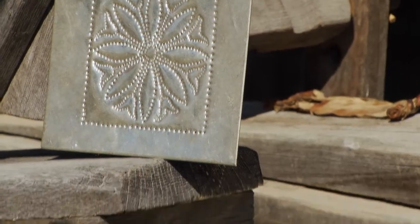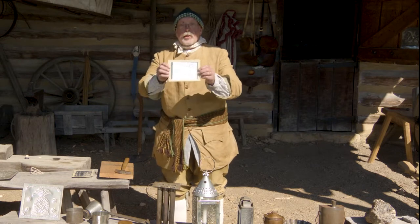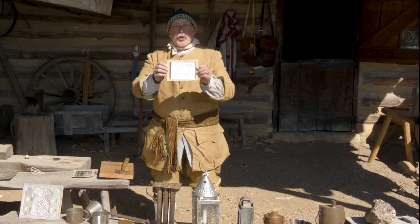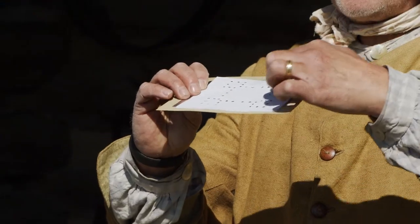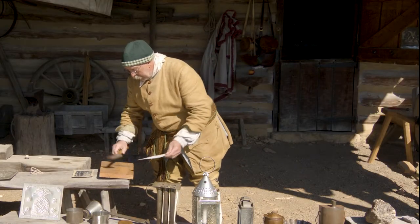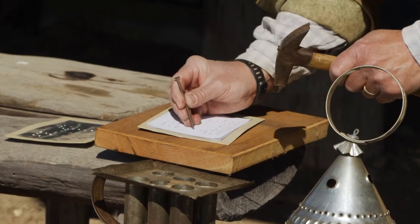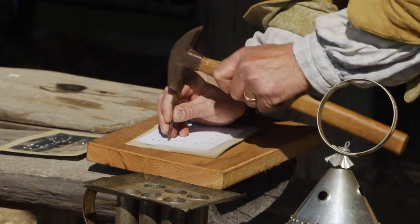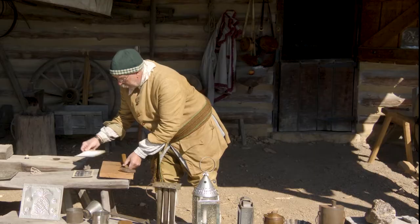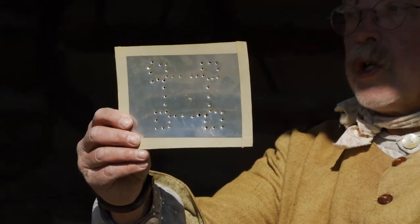Next, we are going to become tinsmiths here at the fort. And this is an example of tin punching. If we were to look down at the sky, this is the shape that you would see of Fort Roberdeau. And with a nail and a hammer, you're going to tap out each of the dots on this tin, and we'll make the shape of our fort.